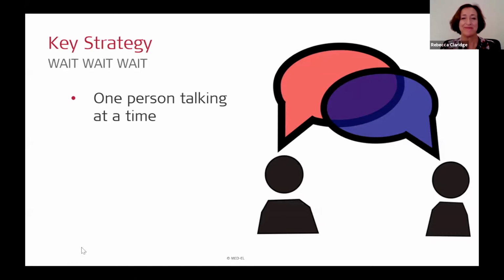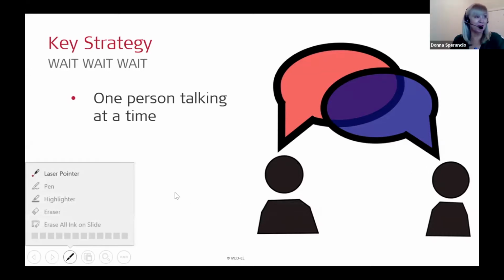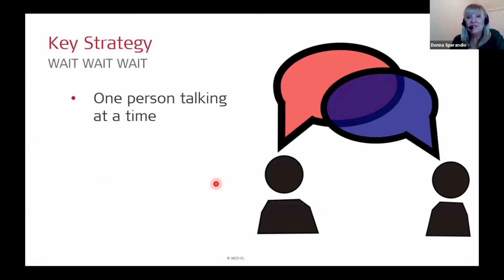Thanks for that. Okay, so let's have a look at this picture again. In this picture, you can see that there are two people and they're talking at the same time. So what's happening is that these words are getting muddled and muddy and hard for a child to hear. We really, really want to make sure that for your child to be able to hear, there is nice, clear speech coming from one person at a time.